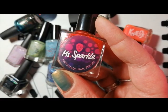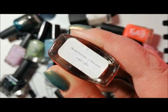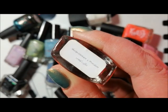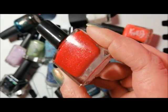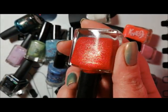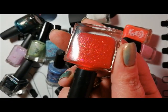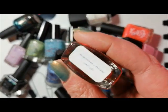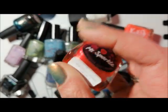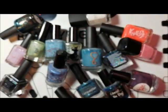I'm also going to keep Miss Sparkle because this is Nail Polistician for President. So this was a custom polish that was made for Anna Vestin, and I absolutely love the crushed chrome flakes in there in this bright red. It really does remind me of Anna. It's a kind of pinky red. So that's Nail Polistician for President by Miss Sparkle. Definitely keeping this one.